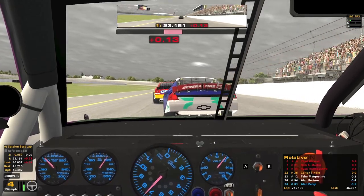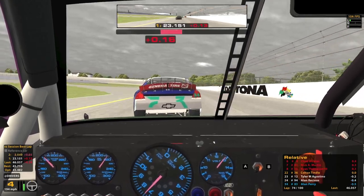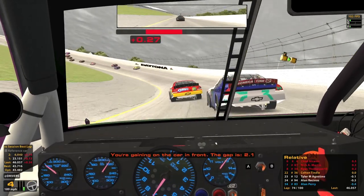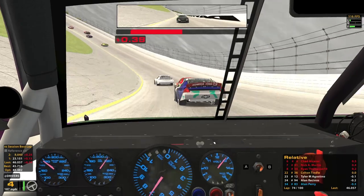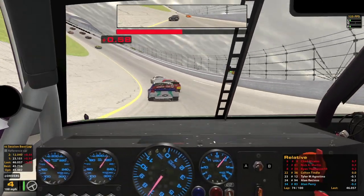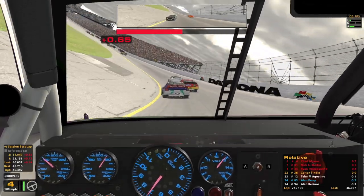Not entirely sure how this is gonna cycle out, but we'll definitely see. Oh, I don't like what I'm seeing up ahead. I saw some really close race cars bunched up there.